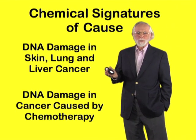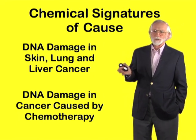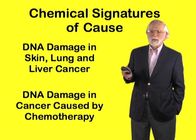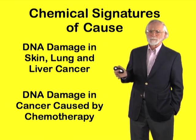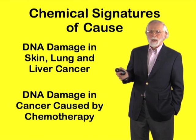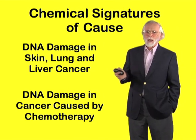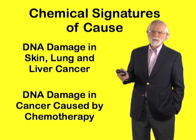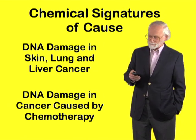There are other examples. The genetic damage in lung cancer reflects the nature of the chemicals in cigarette smoke. The genetic damage in liver cancer can reflect the nature of the toxins that might have been involved in the genesis of the cancer. And finally, in the tragic cases where secondary cancers arise as a result of vigorous chemotherapy, the DNA damage there is diagnostic of the chemicals that were used in the therapy.